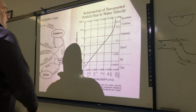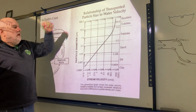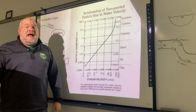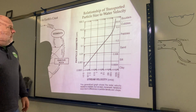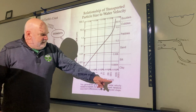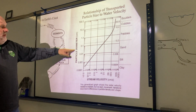All right, so this chart here on page 6 of your reference tables says "Relationship of Transported Particle Size to Water Velocity." So basically it shows you how fast a stream has to go to carry certain size particles. Before we start, let's look at the axes. Down here you've got the stream velocity in centimeters per second. Right here you've got the particle diameter.